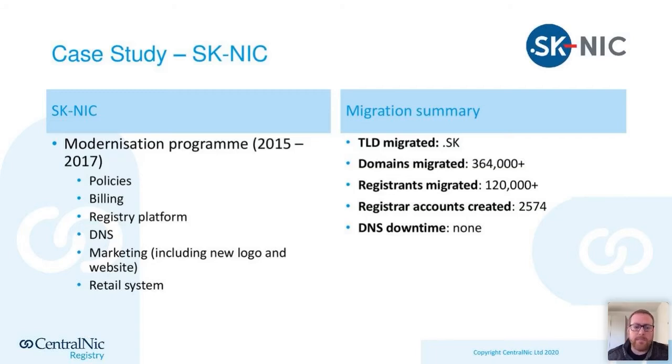They had a program of modernization that included policies and billing, as well as the technology behind them. And we worked with them to upgrade their software to the CentralNic Registry software. And as part of that, migrated all of the data, including all 2,700 registrar accounts and over 360,000 domain names, in the course of a short period on 1 calendar day in 2017.